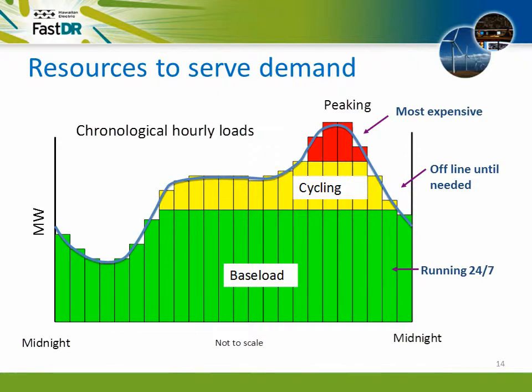Here's that typical daily curve again. Baseload generators operate 24/7. In Hawaii, these steam units are the least expensive per kilowatt hour to operate. Their output can be raised or lowered, but only so far and only slowly. Next comes cycling units, turned on in the morning to meet the typical daily demand and off again in the late evening. These generators are more expensive per kilowatt hour to operate. They can be turned up or down a little more quickly than a baseload unit.